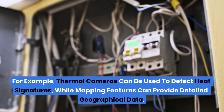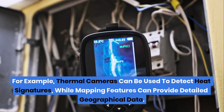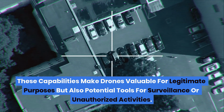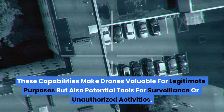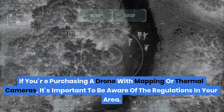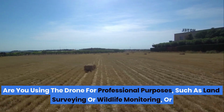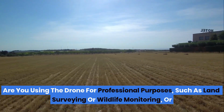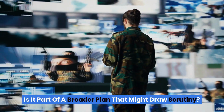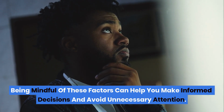For example, thermal cameras can be used to detect heat signatures, while mapping features can provide detailed geographical data. These capabilities make drones valuable for legitimate purposes, but also potential tools for surveillance or unauthorized activity. If you're purchasing a drone with mapping or thermal cameras, it's important to be aware of the regulations in your area. Are you using the drone for professional purposes, such as land surveying or wildlife monitoring, or is it part of a broader plan that might draw scrutiny? Being mindful of these factors can help you make informed decisions and avoid unnecessary attention.